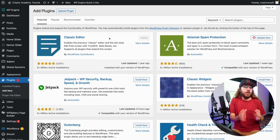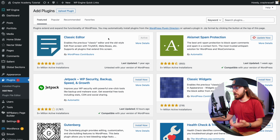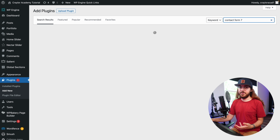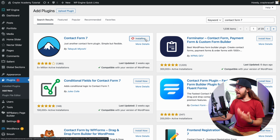And finally, I want to install a contact form plugin that will allow us to create an interactive contact form later in the series. This is one of those things that Salient does not include. Some themes do include contact form plugins, Salient does not. So I like to use a plugin called Contact Form 7. It's free, it's really easy to use. So I'm just going to install that now and activate it.